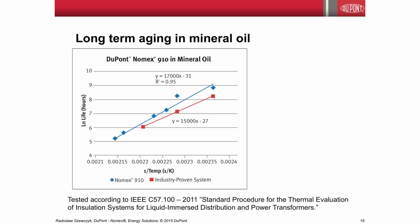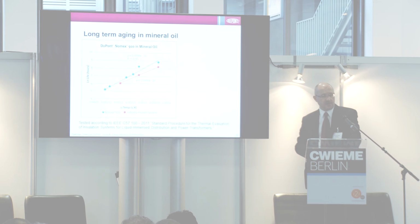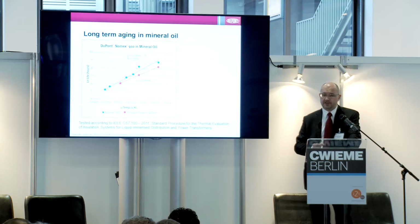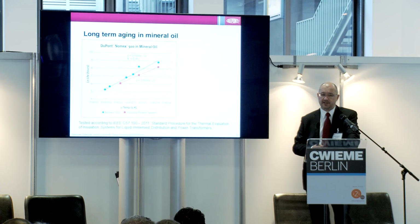The number is on the bottom, the C57-100, which was published in 2011. That procedure was followed, and this required testing a number of temperature points, with a specific span in the temperature. So that was a number of points with intervals of 15 degrees Celsius to generate the proper lifetime characteristic of the material.